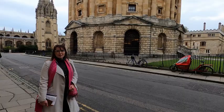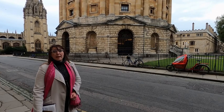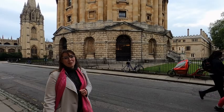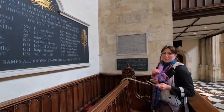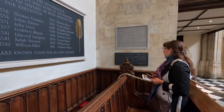John Radcliffe is buried at University Church as a doctor and great benefactor to the university. And this is a plaque which says that John Radcliffe is actually buried here in the University Church.